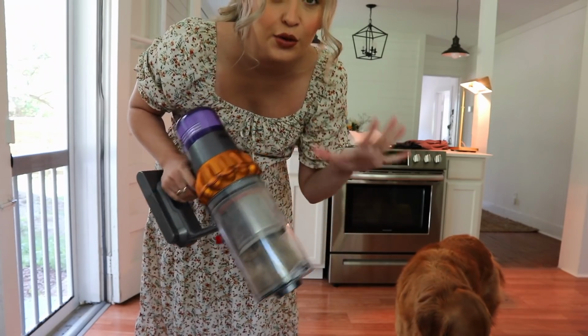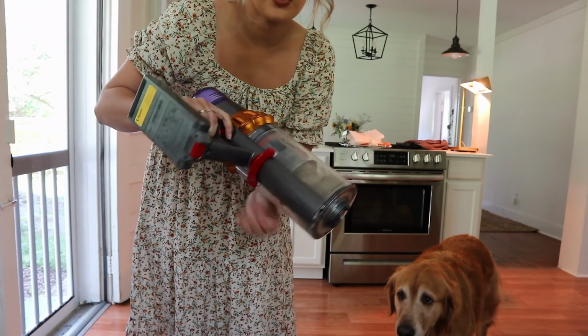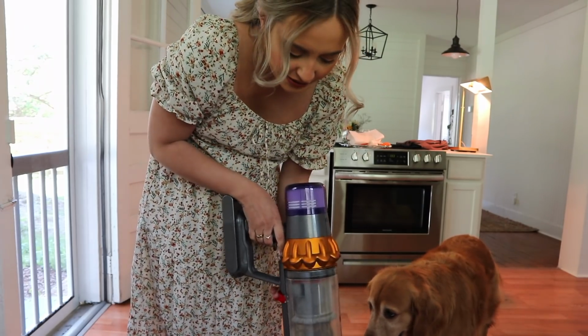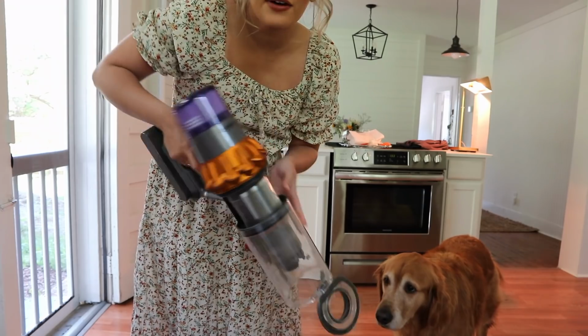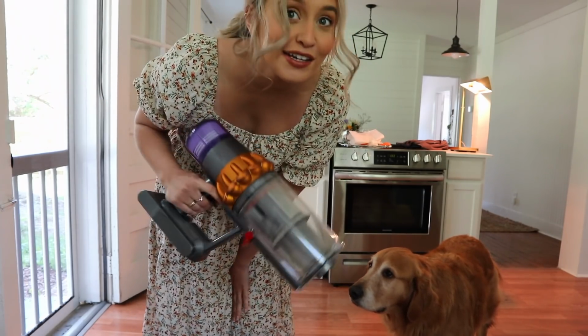It's so easy and you don't have to touch any gross hair and dirt. All you do is pull down this little red lever over your trash can. It empties out everything. Then you push it back in, close it up, and you're ready for next time. Okay, I'm done vacuuming for the morning, and the house already feels 100 times better.